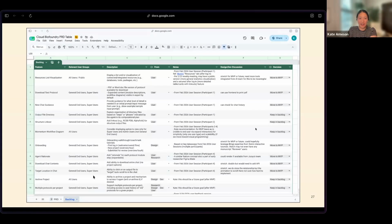But the backlog we kind of reserved as a space for if any new feature requests come up that we didn't capture in the original PRD, we quickly can just dump them in here. So we might have new features because we did user testing and the users that we talked to had ideas about what would make this platform more valuable. So that's one place that new features could come in.